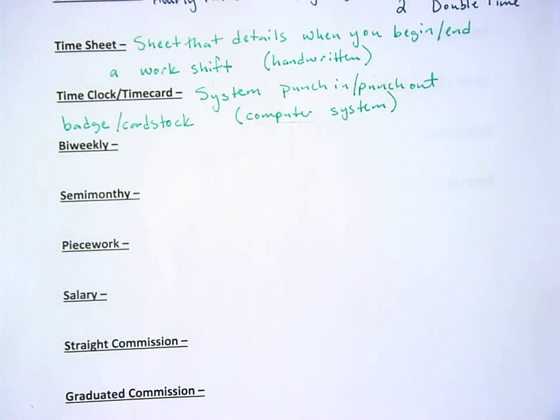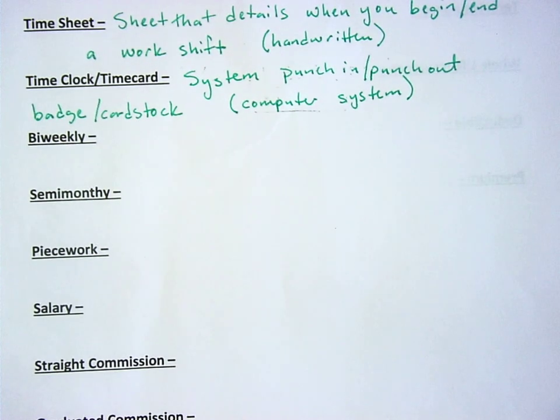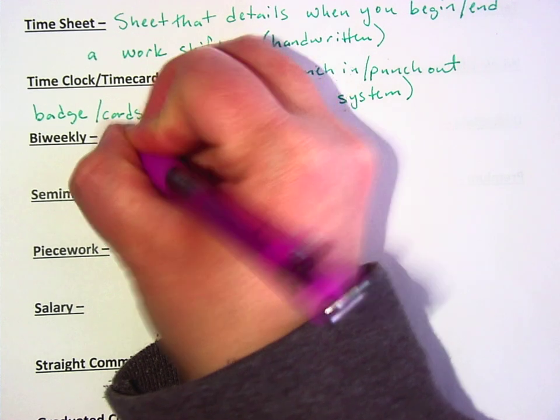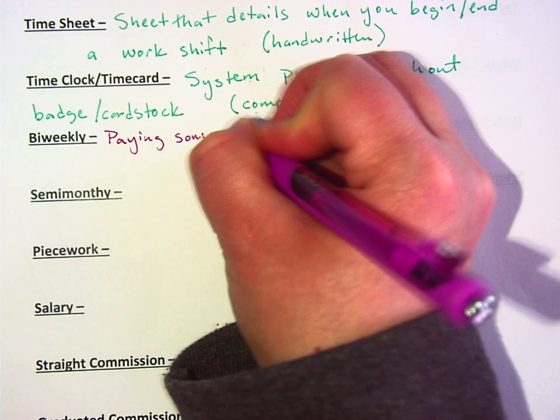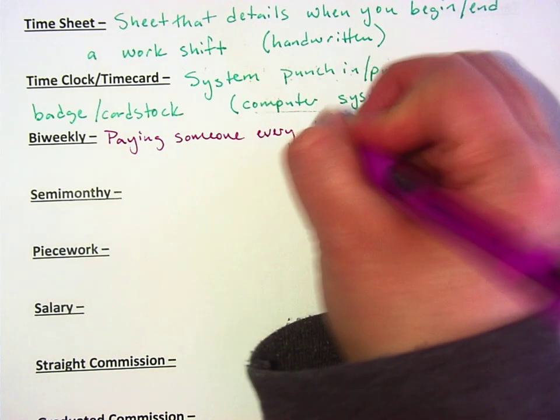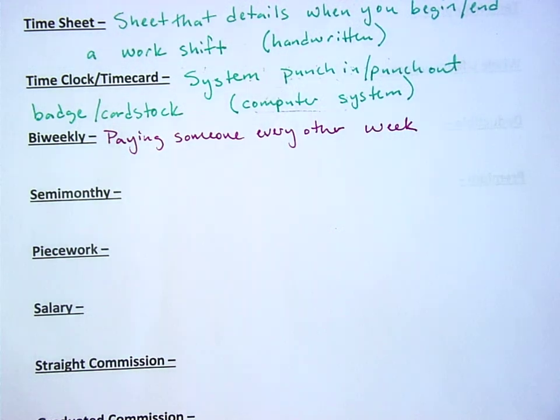All right. Now, does anybody know the difference between when you're paid biweekly or you're paid semi-monthly? Owen. Can I just answer real quick? Yeah. Okay. So bi-weekly is one of the pay time frames where they pay you on Friday every other week. Okay, so this is paying someone every other week. Usually on Friday. It can be, depends on your work. It could be a Monday. But a lot of places it's Friday, you're right.